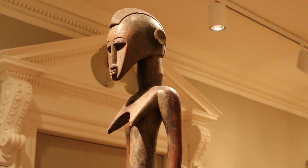And you might notice that the slope of the chin more or less matches the slope of the breast, more or less matches the belly to the hands, and it draws your eyes up and down. It's beautifully done, beautifully done. And if you look at the surface too, it's had some wear, and it's probably been buried or pounded into the ground.